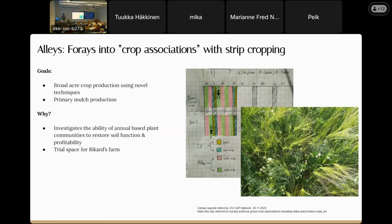How did that function? Did we like it? Did he like it? Do we want to do it or not? So if it's going to work for Ricard, it could work for other people. So the alleys are places where this system, an agroforestry system, silvoarable, can give you information that's immediately applicable to other farmers who don't even care about agroforestry. Because it's not just the trees.